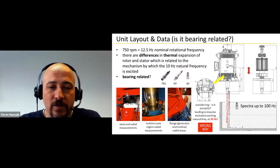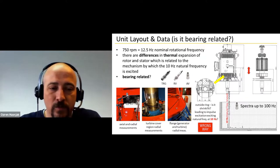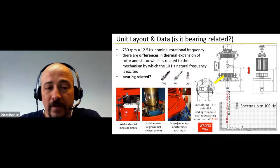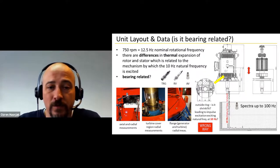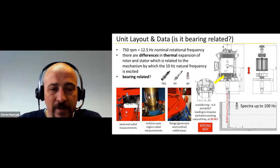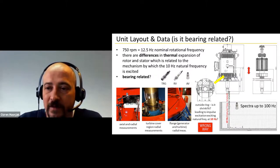One was the TRG sensor, called here, which is a diagnostic trigger sensor, which gives you one pulse per revolution, enabling you to calculate the RPM and do order analysis, etc. Then you might wonder why would you use a proximity probe or relative vibration probe when it's a ball bearing unit. But it turned out that these were very valuable, and I will show you later how. Examples are given here. This section is a measurement of axial and radial vibrations on a flywheel, so on this particular part of the generator.